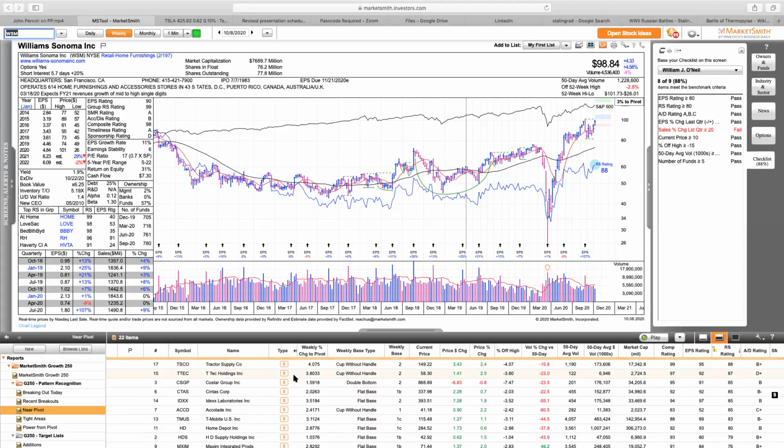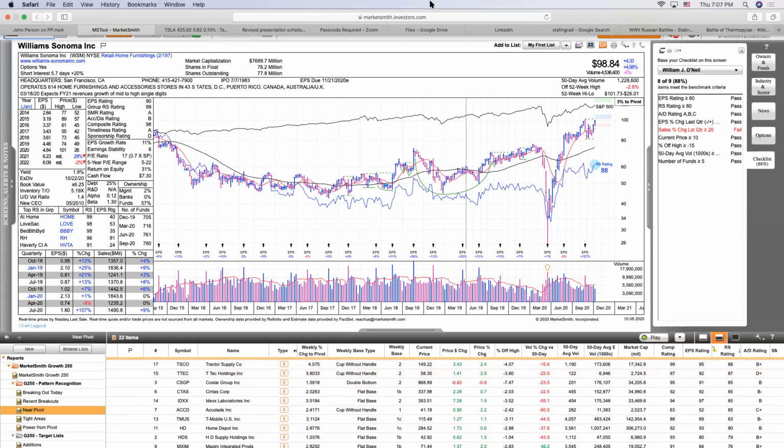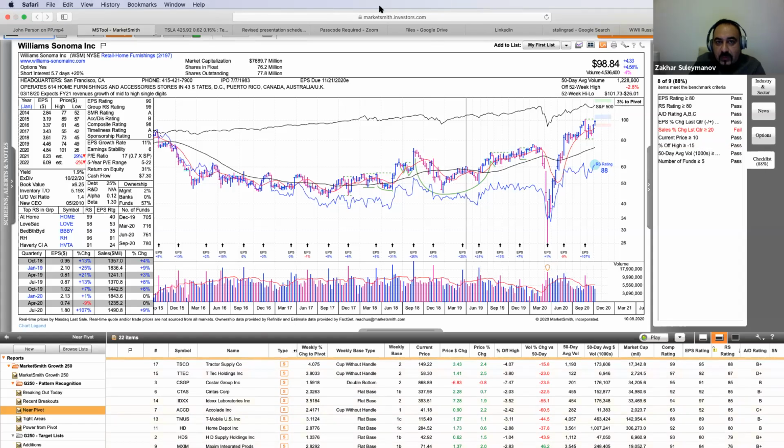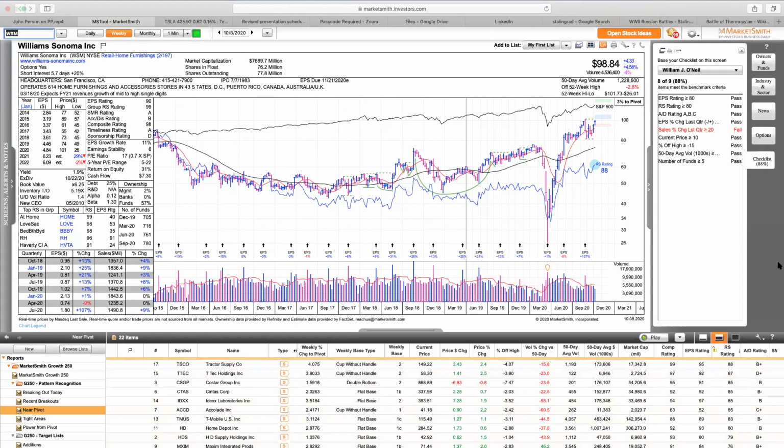But look, I don't know. According to IBD or according to their breakouts, I think they want a minimum of 25% on the sales and 35 on the EPS. So unless I see like 1,000% volume on the breakout day, I probably wouldn't do it. Not for me, but somebody else could. It depends on the person.